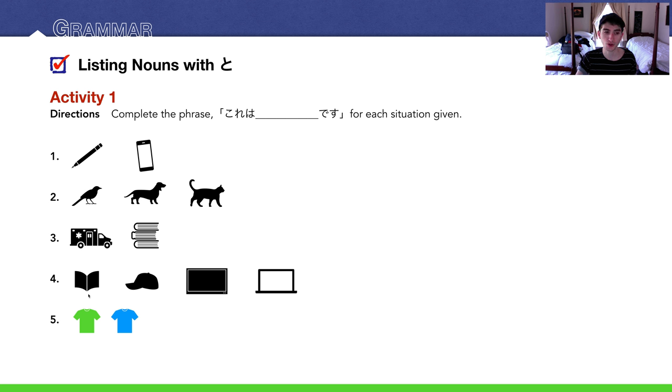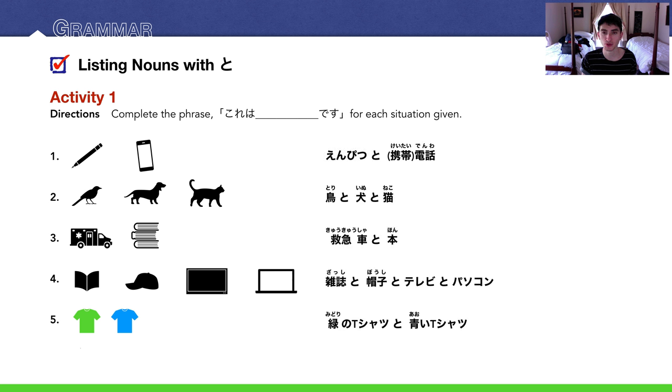All right. Four things here. This first one we'll call a magazine, 雑誌. So number four would be, これは雑誌と帽子とテレビとパソコンです。 Right? テレビ being television, パソコン being PC, computer. And finally, we have a green shirt and a blue shirt. これは緑のTシャツと青いTシャツです。 Okay? Here are the answers in bold.